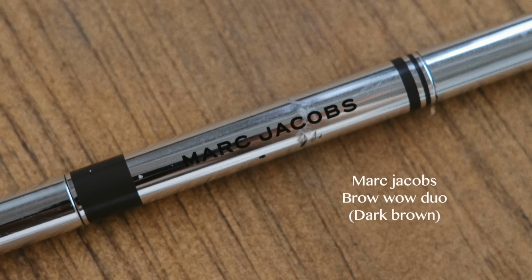Then I also have a brow pencil, which when I do use a brow pencil, I've been going towards this guy. This is the Marc Jacobs Brow Wow Duo. And I got the shade dark brown. So this is basically a dual-ended brow pencil. You have a tiny little pencil on one end and then a brow gel on the other.